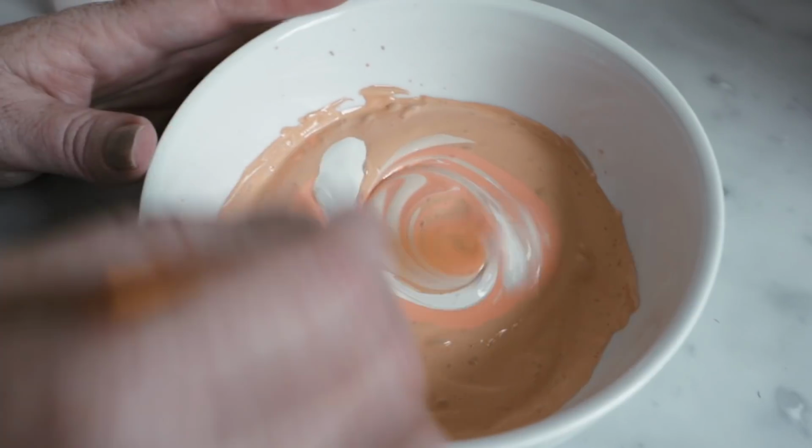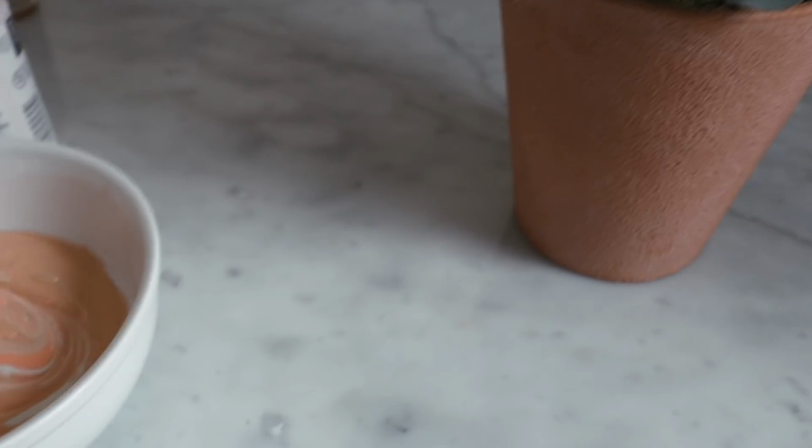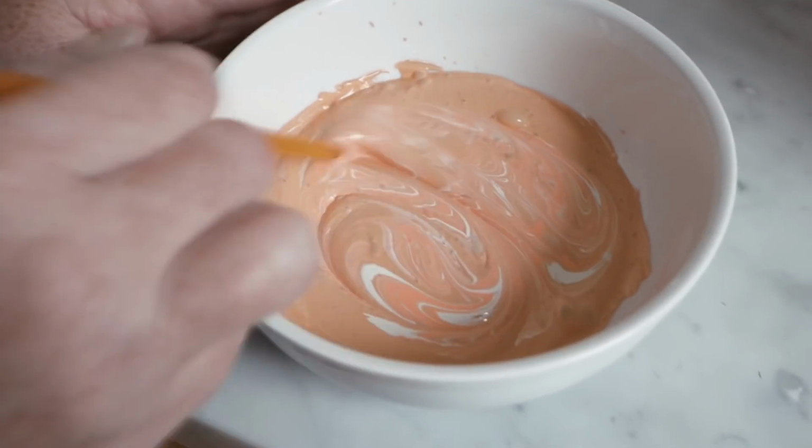We're getting close to something good. I feel it. It's getting pretty close. Just need a little more pink.